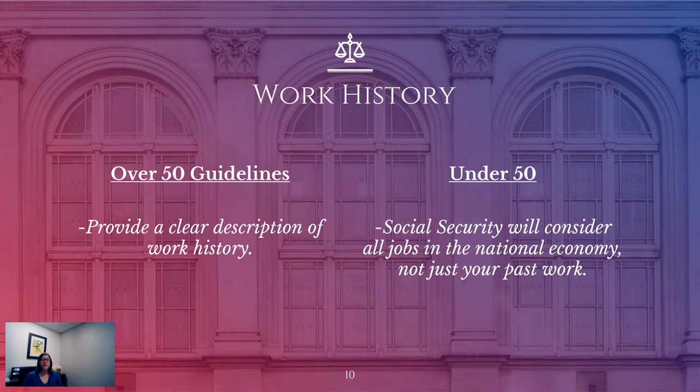Because when you're under 50, it's not just enough to say, I can't do my job anymore. They're going to look at every other job in the national economy to see if there's any lighter work that you can do. And if the government finds that there's work in significant numbers, then you are not disabled under the law. Significant numbers I like to do air quotes for, because what does that mean? Is it 10,000 jobs? Is it 50,000 jobs? Is it 100,000 jobs? Everybody has their own interpretation of what that is. There's no definitive number. It just has to be something significant.